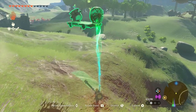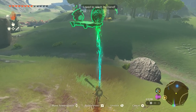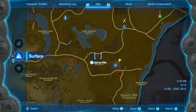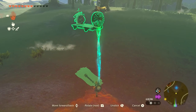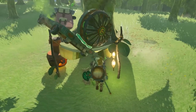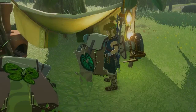So the good news is that we are gonna reach the friend right here. I might attack that place just for funsies. I've done this shrine though, right? Yeah. Right? Where are we on the map? Yeah, I've done this one. Very recently, in fact. All right, two Korok seeds. I think I need 12 total to expand my slots even more.